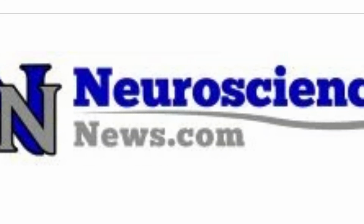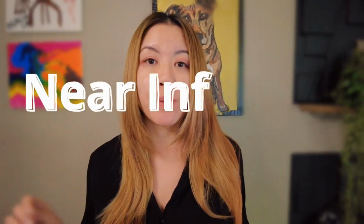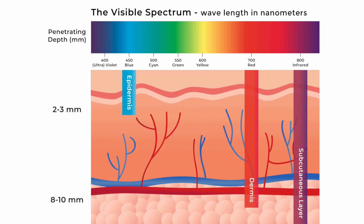I came across an article by Neuroscience News discussing the benefits of red light therapy and near infrared therapy. Before I begin my discussion on the development of this new research, let's just start with what we already know about red light therapy and near infrared light therapy, so that you can have a better understanding of why this type of therapy is so beneficial to our health.